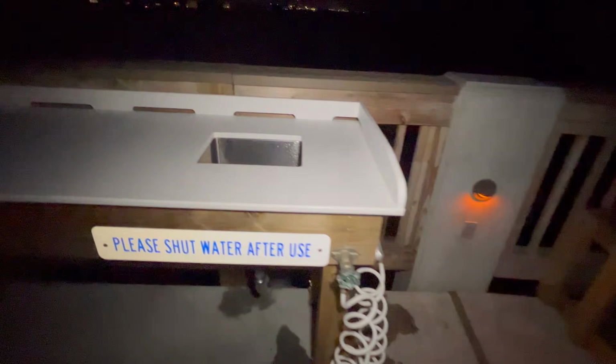I don't know if they've started fishing or not. I don't think so. Please shut off the water after each use. Maybe they have. I'm not sure if they started fishing or not. I think they're not until the tackle place is open. The bait and tackle shop? Yeah, let's get way on this side. Okay. Yeah, I think the bait and tackle needs to be open first.